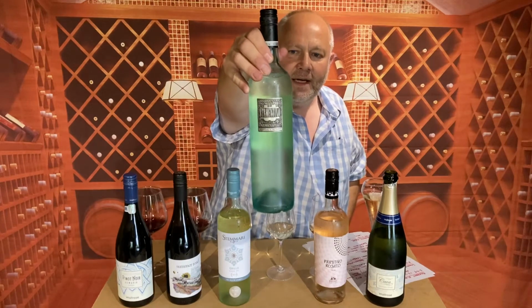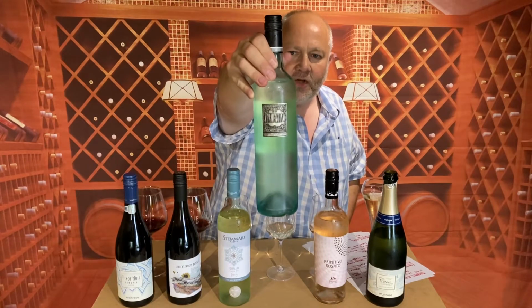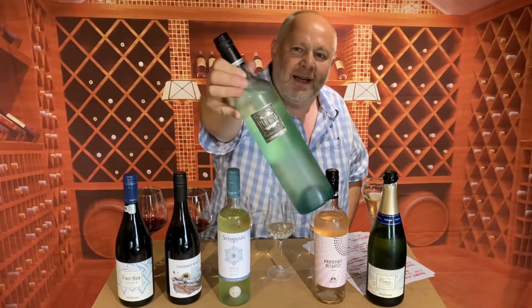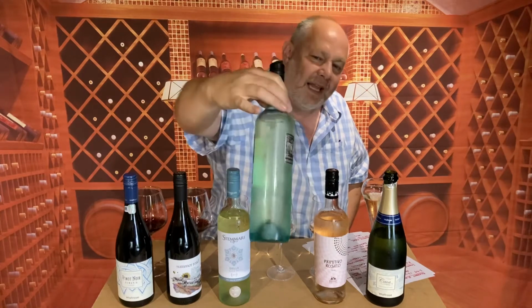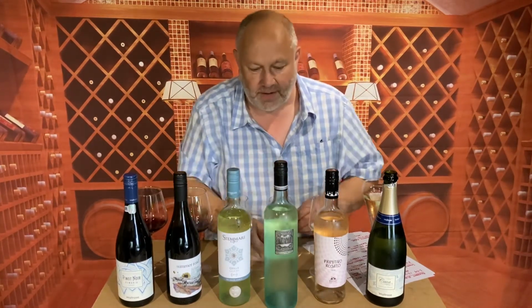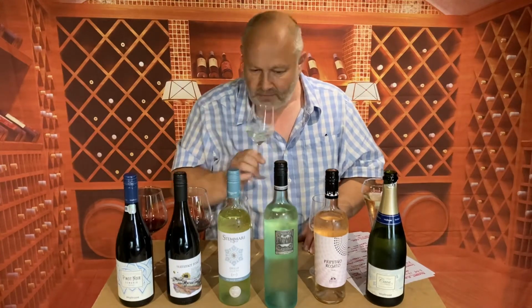Lovely stuff. This one I have mixed feelings about. It's Vermentino. It comes from Australia. And I have mixed feelings about it because I really don't like the bottle very much. I think it's this sort of bluey glass, and the label doesn't really do it for me. But there you go, $7.99. Don't judge a book by the cover, because it's all about the wine in the bottle.